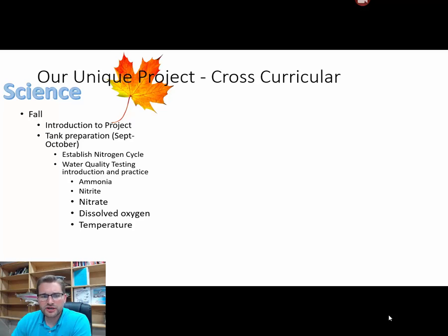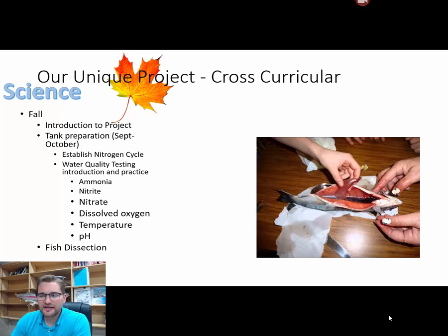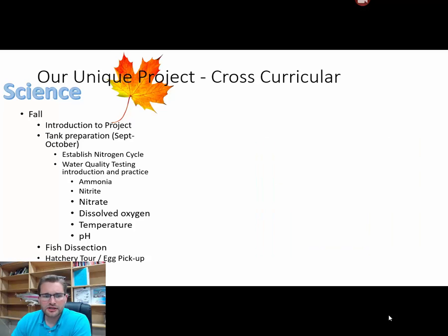So with ammonia, nitrite, and nitrate, it's extremely important that students understand the nitrogen cycle, and understanding the nitrogen cycle is going to help them diagnose issues that we may have with water quality inside of the tank. We also measure pH. We do a fish dissection in the fall, usually kind of in the fall/winter is when we do our fish dissection.